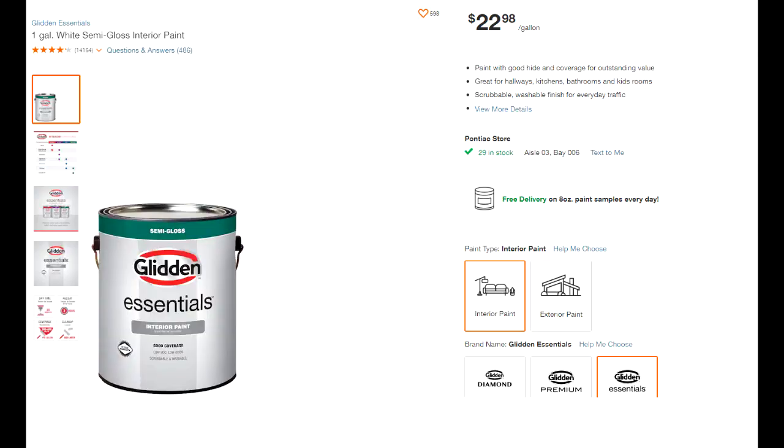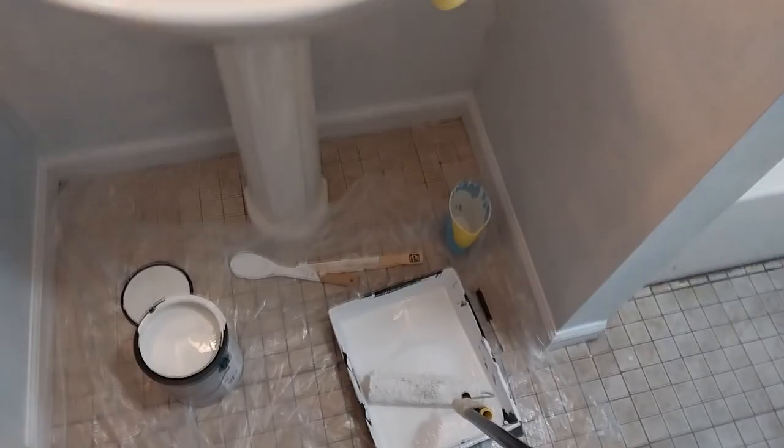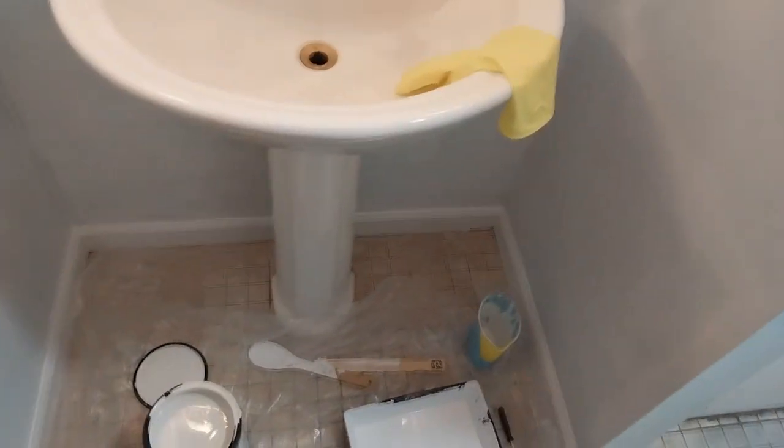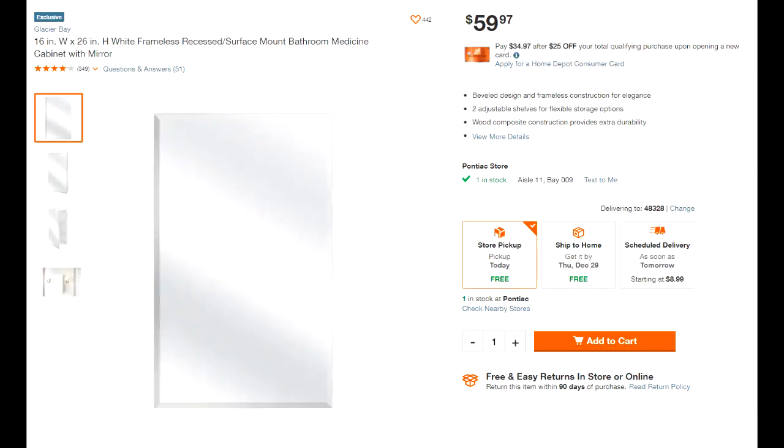Then after all of the KILZ had dried, I went in with this paint that I have got. It is Glidden Essentials, and it is just plain white high gloss paint, which is always good for bathrooms to help with moisture. And I did put 2 coats on that as well. Made sure I got all the trim, the ceiling, the walls, pretty much every surface I could possibly get, I put a coat on. And then to replace the mirror, I got this medicine cabinet from Home Depot as well.